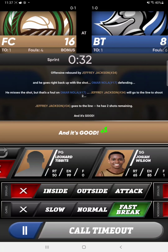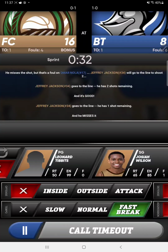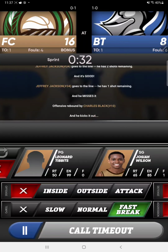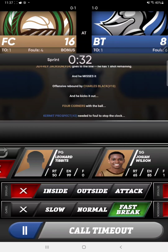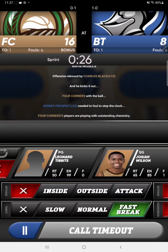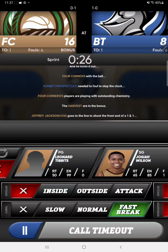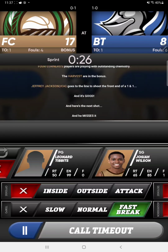All right, Jeffrey Jackson. He's probably going to make these. He's Mr. Clutch. He missed the second one. Look at that. Another offensive board. I think his rebounding drills freaking all next practice session. They cleaned out the boards on us. And Jackson's shooting more free throws. Here's his next one. Misses it.